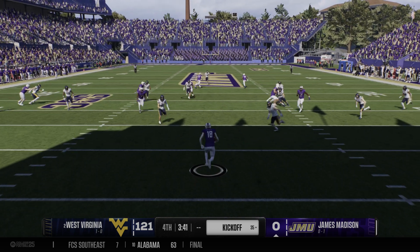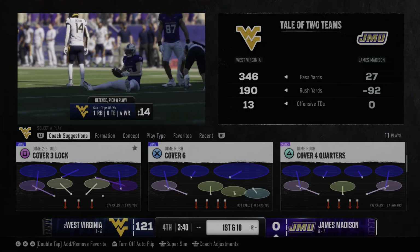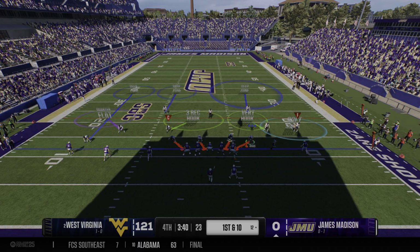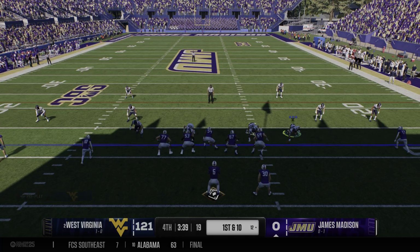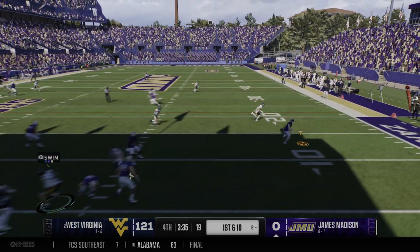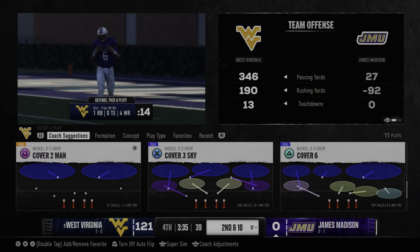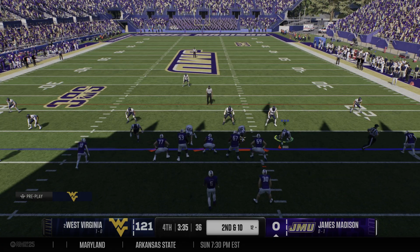And he takes this from inside the 5. And the return man has no place to run, no place to hide, and a place to be tackled. So we'll see the offense on the field to start this drive. He's looking to throw it. And that's not the way they drew it up. It's incomplete.